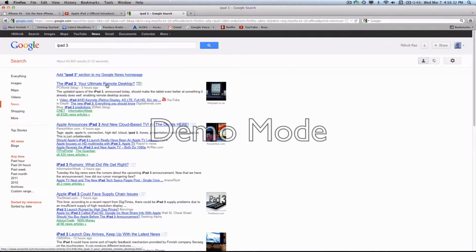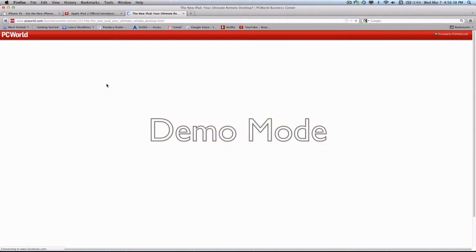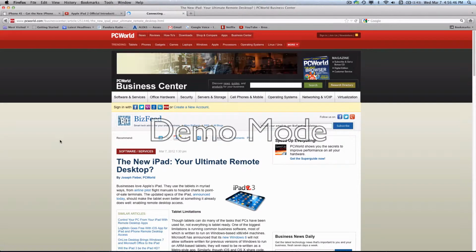First, we're going to go to the PC World link. Now, the iPad 3, it's fatter than the iPad 2, but it offers a lot better system.